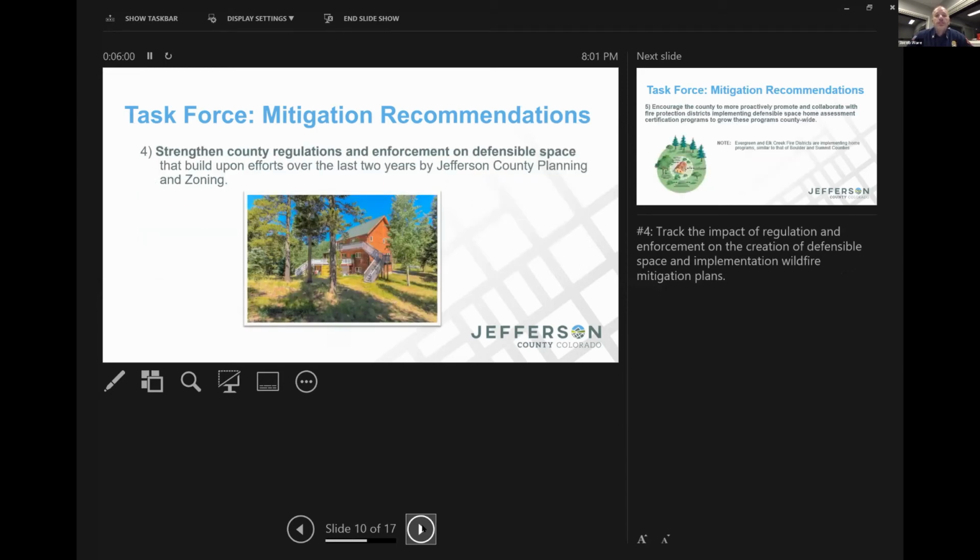And the last one, the second to the last one, I'm sorry, is to strengthen county regulation and enforcement on defensible space. It builds upon the efforts over the last 2 years by Jefferson County Planning and Zoning. They started implementing some of the International Building Code and the Wildland Urban Interface building codes. Those are critically important. If you look at the catastrophic losses across the country this year, it's not if, it's when, and unfortunately building code and some of the code enforcement has to start taking a role in this to try and limit the losses from catastrophic fires.